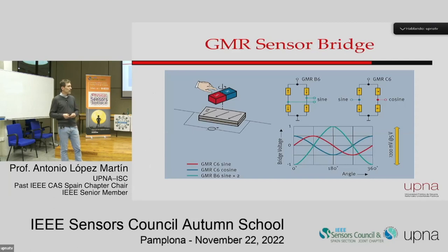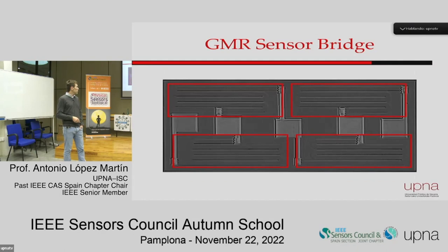In particular, we used a GMR sensor from Infineon that is marketed as a bridge. There are two kinds of bridges, the B6 and C6. We use the B6. It has four GMRs, giant magnetic resistors, with different sensitivity to the direction of the magnetic field. And I'm not going to go into the detail of the sensor, but what you get at the output is an output voltage here that is related to the direction of the magnetic field in a sinusoidal shape. So if you see the voltage at the output of the bridge versus the angle of the magnetic field, you get this kind of output, sinusoid. So this is the sensor we used for this system.